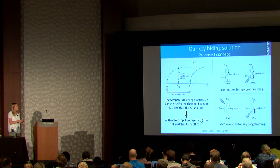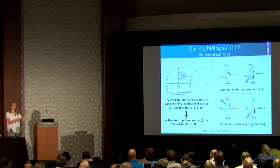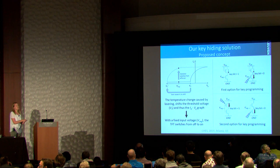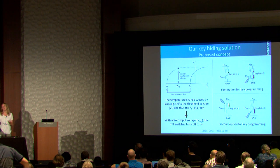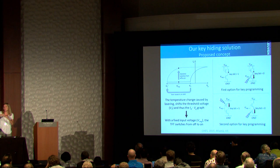But if we then heat up the source and the drain of the transistor, this VT value shifts to the left, which means that this curve also shifts to the left, and we get the dotted curve. If you then apply the same fixed input voltage, the transistor suddenly switches from off to on. So this way, by lasering, we can make a transistor change its mode from off to on. And that has the same effect as having a wire, or a connection, that is first open and then closed.